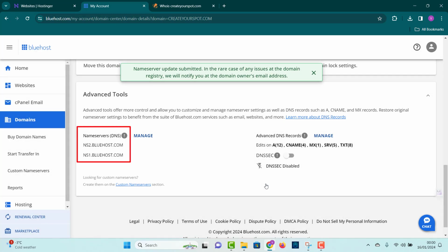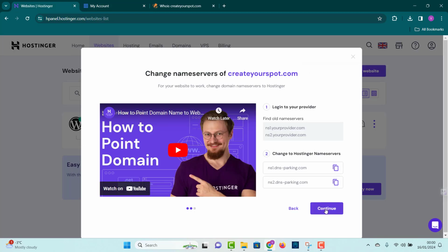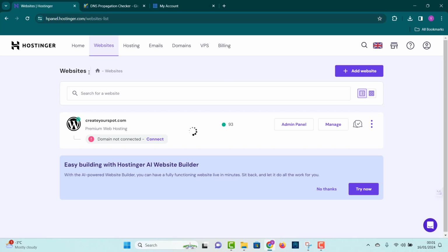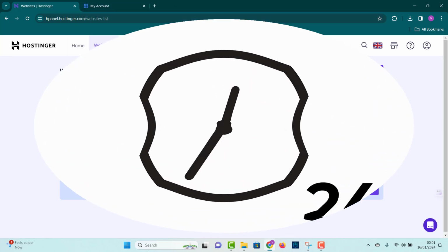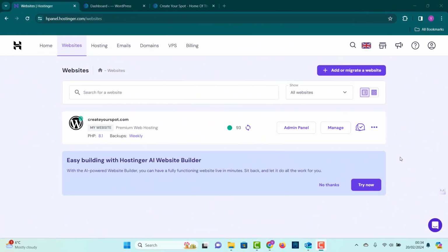I would suggest to save Bluehost name servers somewhere you can access in case you decide to revert back to Bluehost. Once done, go back to Hostinger, click Continue, and finish. Again, it can take up to 24 hours for the name servers to change and point your domain to your website newly hosted with Hostinger. You can now edit your site using WordPress.